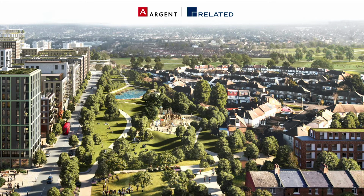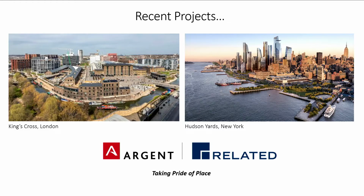Argent Related is a UK property development company and investor delivering homes and public spaces. Argent Related leverages the combined expertise and track records of the UK developer Argent and Related Companies, one of the United States' most prominent real estate firms. We've done a number of notable landmarks in the UK, such as development of King's Cross, and US-based projects such as New York's Hudson Yards. However, in the context of this presentation, I'm going to be telling you a little bit about Brent Cross Town.